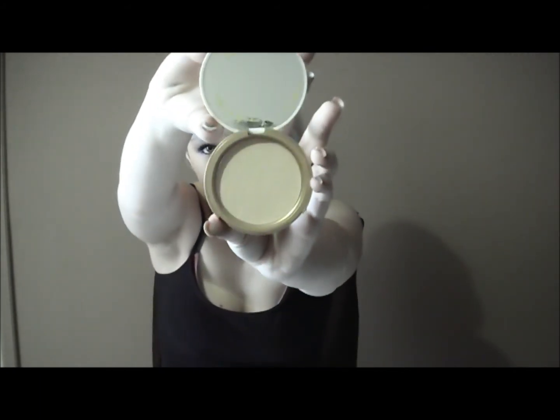For a setting powder on your foundation, I use Too Faced Absolute Candlelight. It's a softly illuminating translucent powder. It's really lovely. It gives you the airbrush effect as well, and it makes your skin look perfect. It's got a bit of gleam in it, which is really good because it makes your skin look smooth.